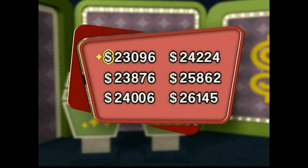Red's got $23,096, okay. Next to Yellow Yoshi, ready for your showcase? All right, here we go.